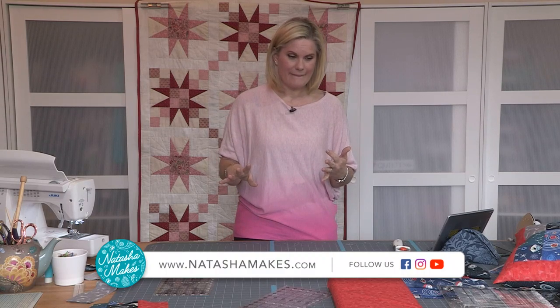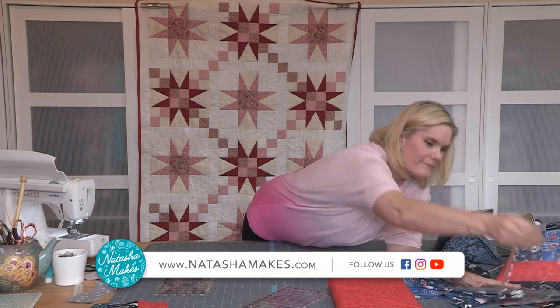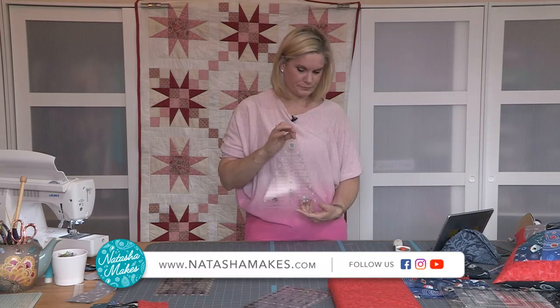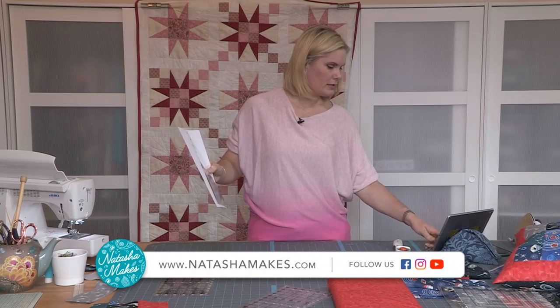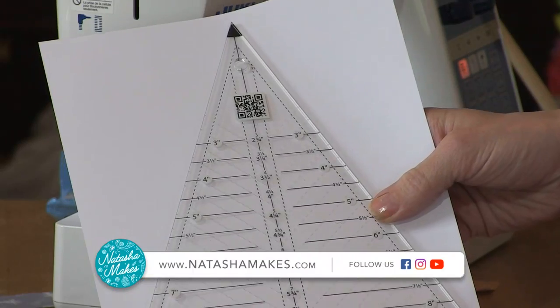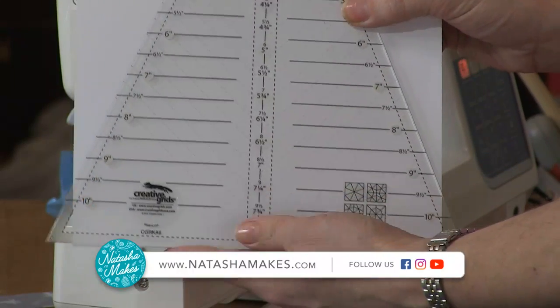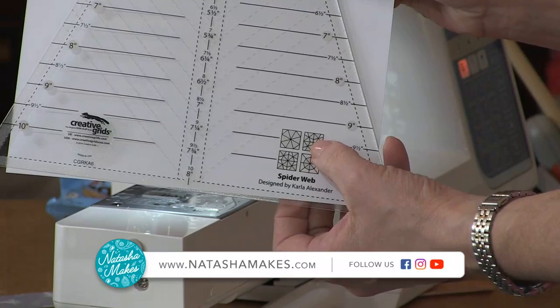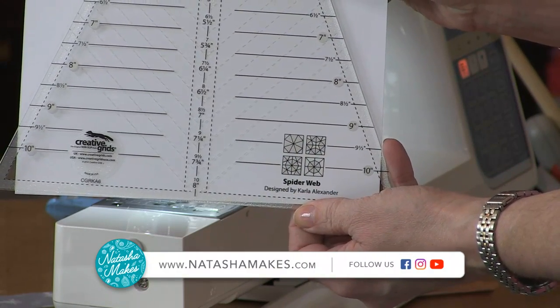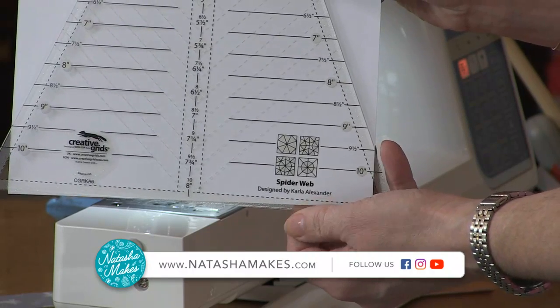And then other ones we'll talk about another time are things like this one here, which is your spider's web. And this one, let me show you this, is great for, and I know you laugh at me for bunting, but I do like a bit of bunting. This is absolutely perfect for cutting your bunting strips. But also, if you see here, these are the blocks that you can also make. So you've got 4 different blocks from one ruler.